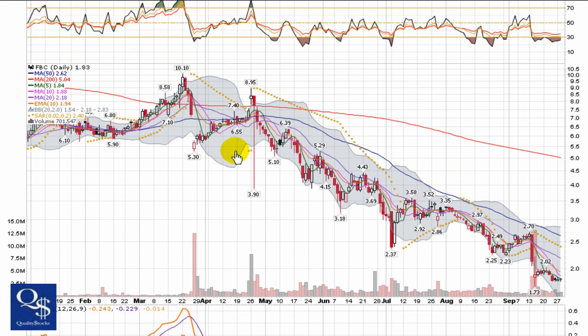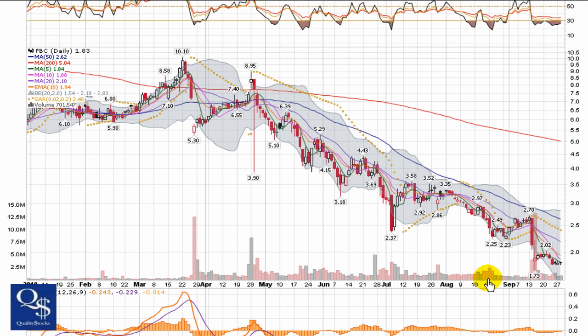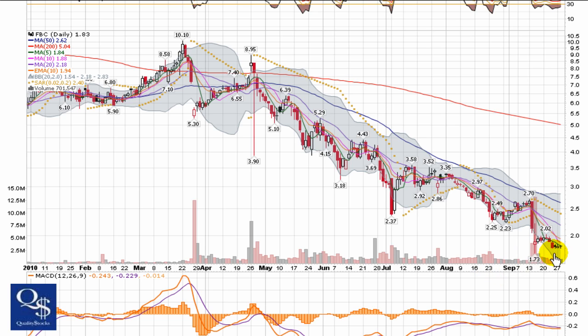Obviously, it's a financial play. It's just getting no love. I'm not sure what's going on with them fundamentally. It's purely a technical look at it. Trying to form a base again at this point. It's tried it several different times and hasn't really put together any substantial move.